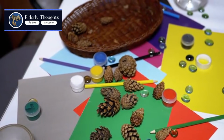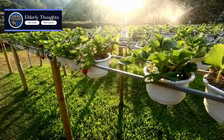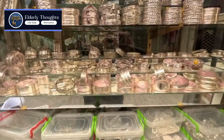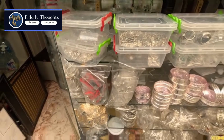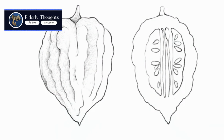Number 10. Heirloom seeds. This next item gets to the very heart of long-term sustainability. A lot of preppers have bought a survival seed vault and they feel secure. But a huge percentage of them have made a critical, potentially fatal mistake. They don't know the difference between hybrid seeds and heirloom seeds.